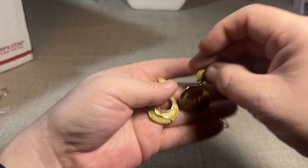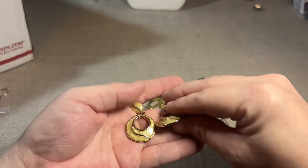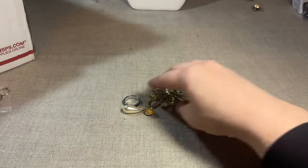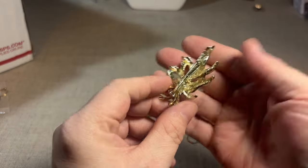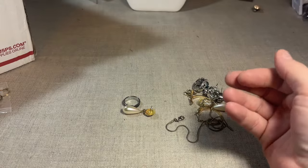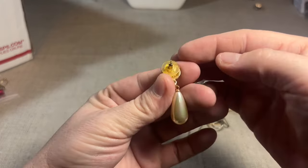All right, so we have a pair of enameled, sort of a pretty shimmery enameled earrings. Well, it doesn't want to stay in my hand. Very pretty pair. So we have a gold tone brooch. Unsigned. Okay, these are very vintage.